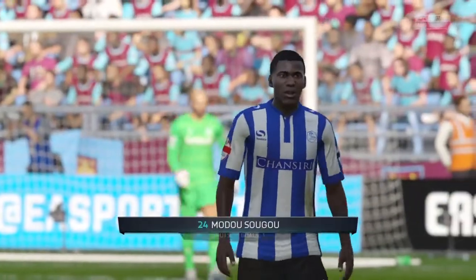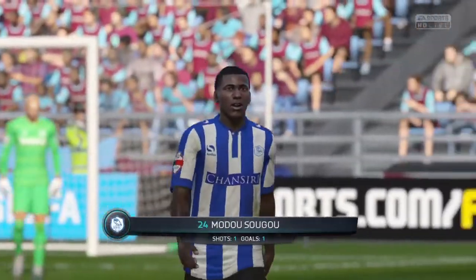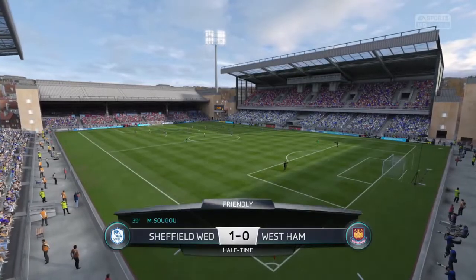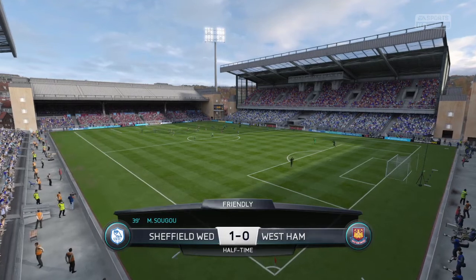I think that's a good performance, isn't it, Alan, from him in the first half? Well, he played really well, didn't he? And he got himself a goal to put his team ahead. He'll be pleased with that first 45 minutes.